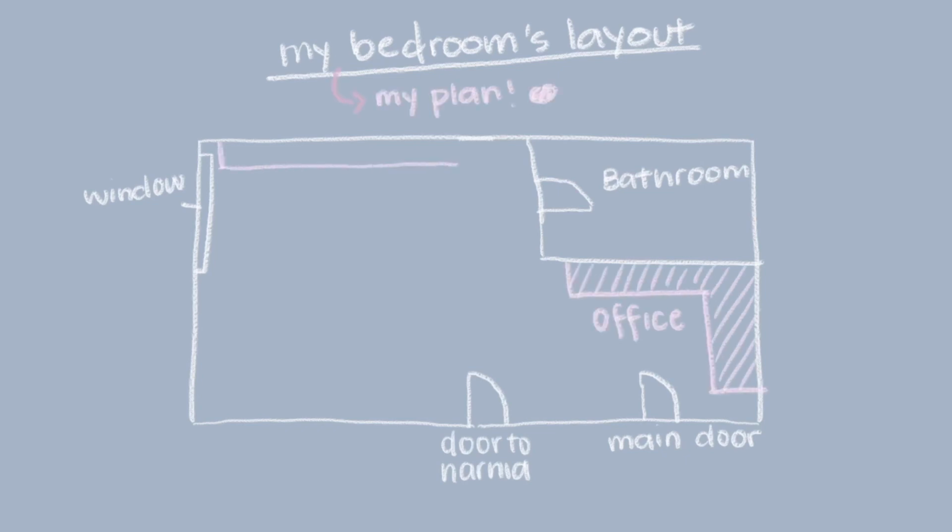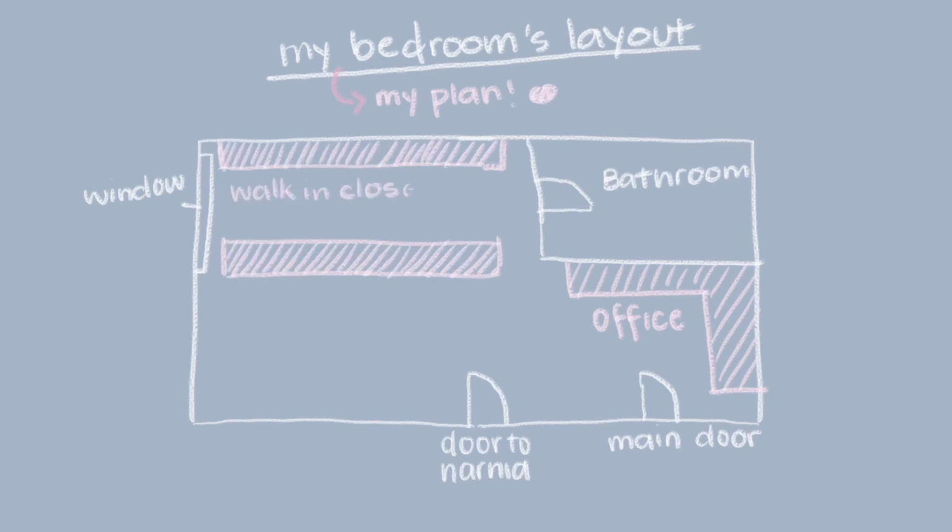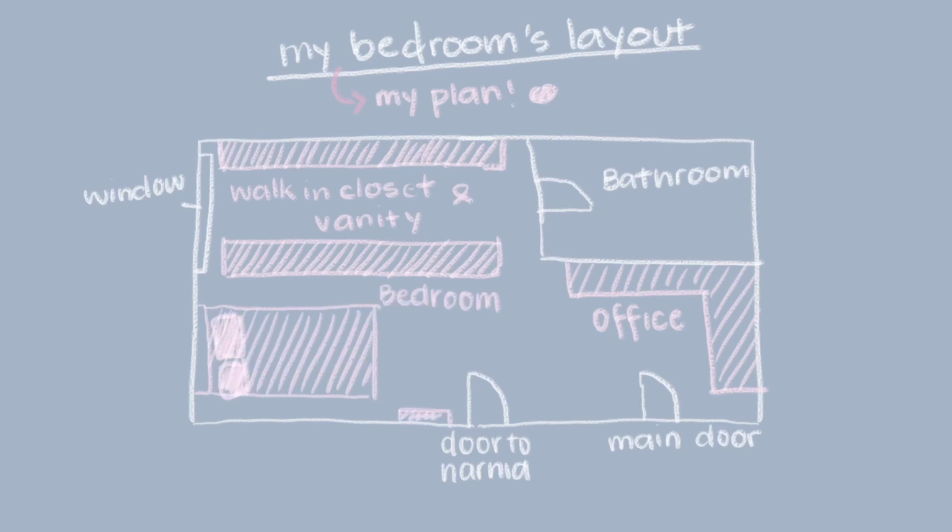So for the room's layout, I initially wanted to place my office near the window. However, I wanted to also have a walk-in closet near my bathroom. So I decided to place the office near the main door, and thankfully, I realized that I could still see through the window at this angle or position. So it was a perfect spot for the office or work area. For the bedroom, I decided to place it at the left corner of the room for no particular reason at all. It just felt really cozy and comfy at that area.